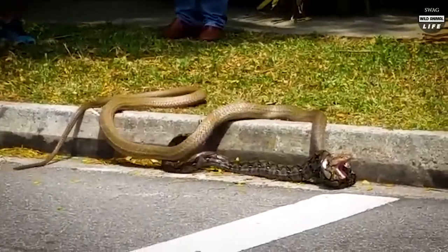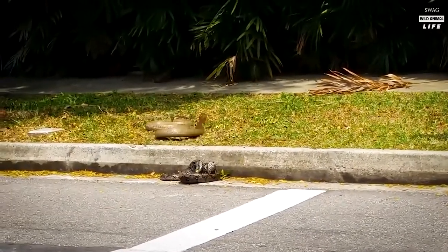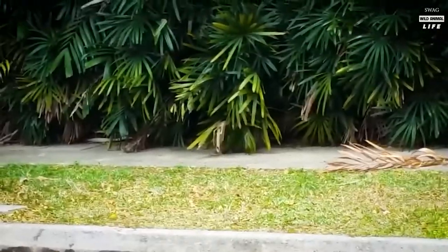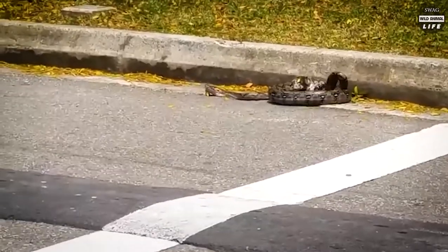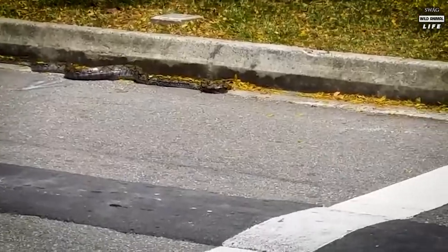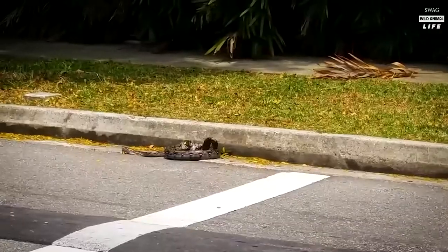Sometimes luck occurs and the cobra would not be able to open its mouth wide enough to bite it. In this situation, the python was lucky to be able to wrap up the head of the cobra, which means it is likely to win. But unfortunately, one mistake has cost it dearly. King cobras are famous for being venomous snakes that are skilled at hunting like a professional killer.